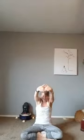Two more sets. As always, you can go at your own pace, as slow as you need. If you ever want to move a little quicker, feel free. Encouraging you to find deeper breaths and slower movements though, so we can really slow everything down right now. Good, next inhale, bring the arms back up.